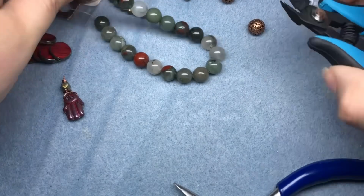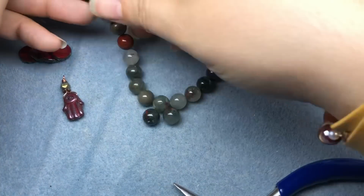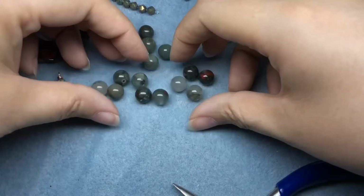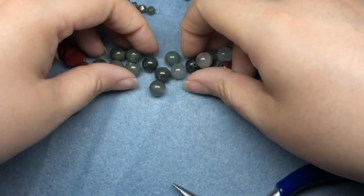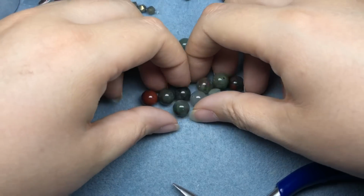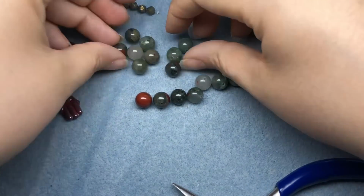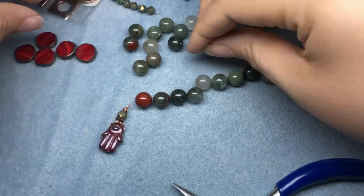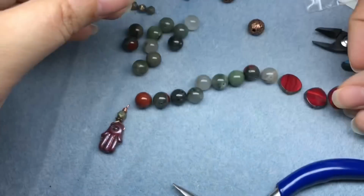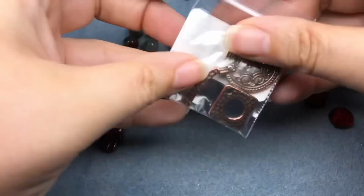Then I'm just going to lay out my design. Definitely want the ones with more red in them to be in the bracelet, but I'm not going to plan out which beads. Okay, we just want a healthy mix of the bloodstone. I always want to call this dragon blood, but there we go. You know, I like my threes. And then we're going to use the toggle.